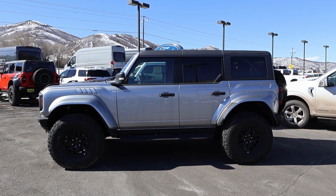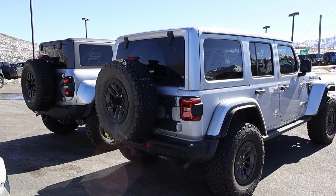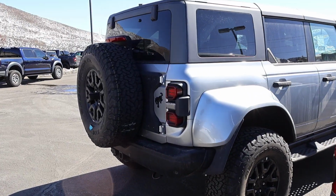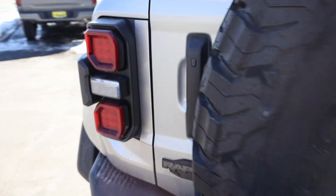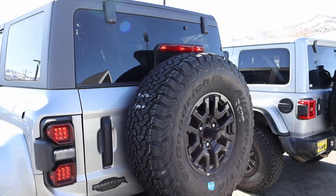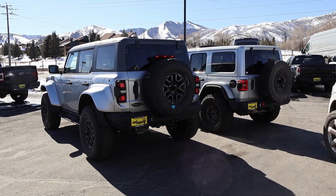So here's a side profile of the Bronco Raptor, and here's a side profile of the Wrangler. When it comes to the back ends, both of these have spare tires on the rear. Both are the same size as the other ones, so 35 on the Wrangler, 37 on the Bronco Raptor. When it comes to storage, the Wrangler has a pretty decent storage area, but the Bronco, on the other hand, has slightly more space. It's not that much of a difference, but there is slightly more space. And again, hopefully you can see the size difference. That's why I picked the same color vehicle, so that it's more apparent.